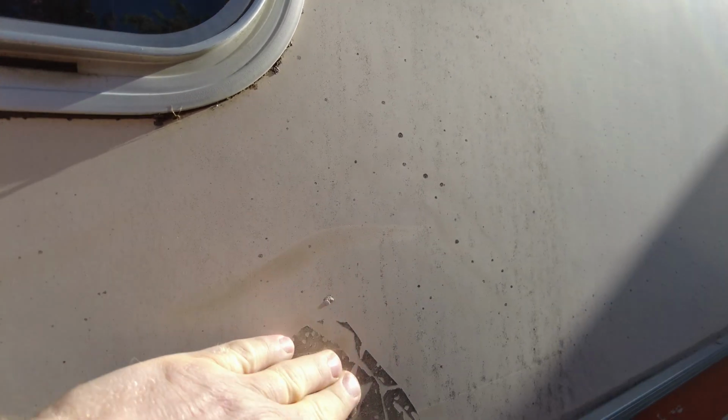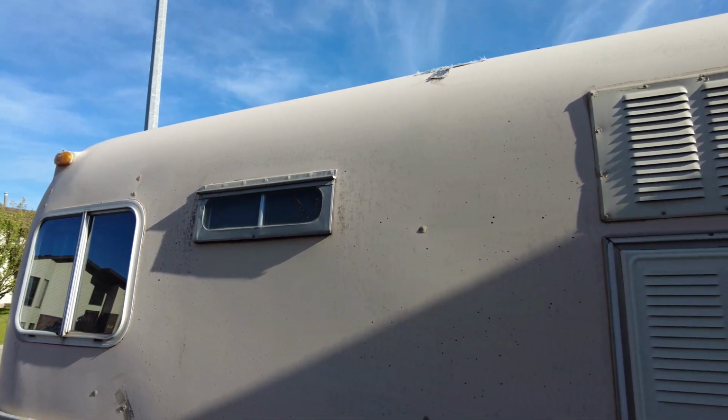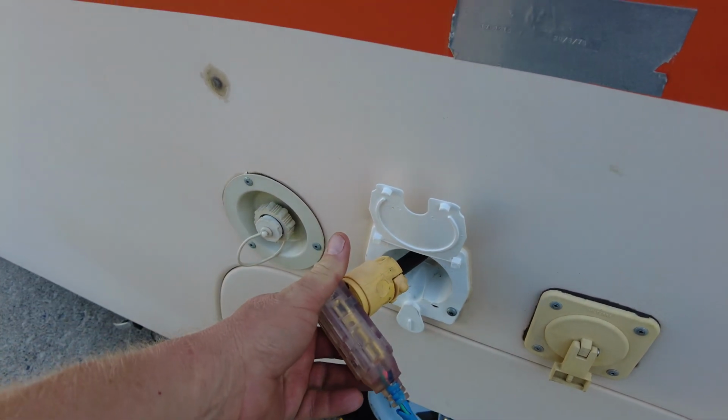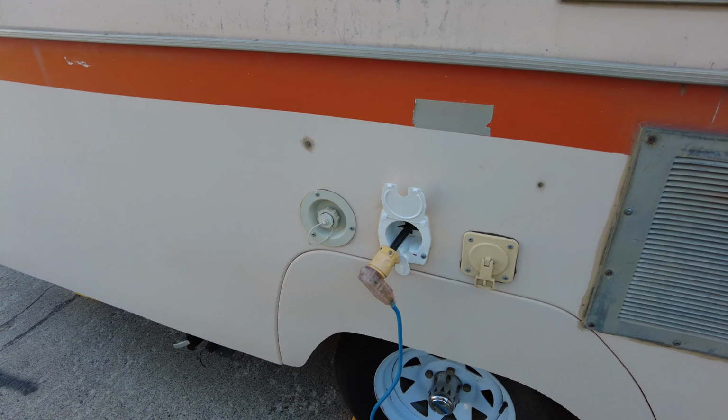There's some more duct tape residue here, and like I said, the outside really needs a good cleaning to bring it back and polish it up. Only 15 amp power. There's no air conditioner or anything like that, so it doesn't use up a ton of power.